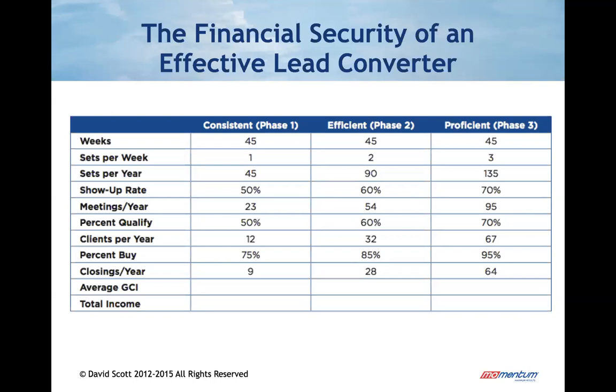Say, for example, out of 45 weeks a year, in your consistent phase, you only set 1 appointment a week. So you get a buyer lead, you convert it to an appointment. So that's 45 appointments set per year based on the buyer leads. So it's not a big deal, right? You need to have one conversation with a buyer that's willing to meet with you a week.